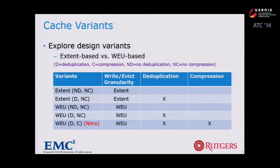We built several cache variants to study the impact of our Nitro design decisions. We first classified these variants into extent-based and WEU-based, representing different granularities to interact with the SSD cache. We further built variants with deduplication and compression on or off to isolate the contribution of each data reduction technique. The WEU-based deduplication and compression version is the default configuration for Nitro.